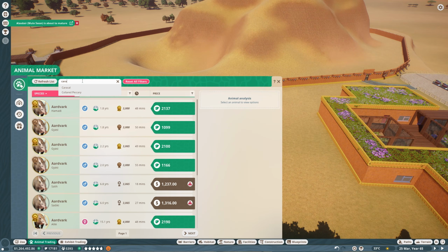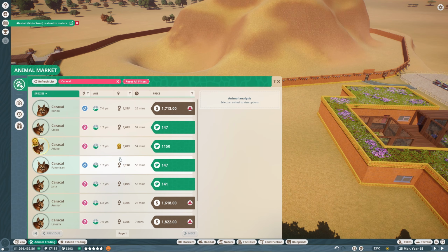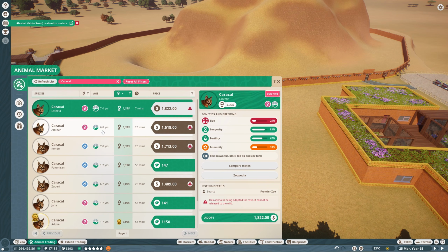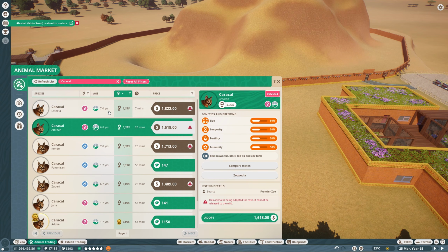Let's get our Caracals. Now that we know our habitat is built and suitable, let's sort them by appeal as well. Have the most appealing at the top. And let's get 1 of each. Okay, size, I'm not too bothered about. Though I don't really care about fertility. I'd rather have other traits, really.